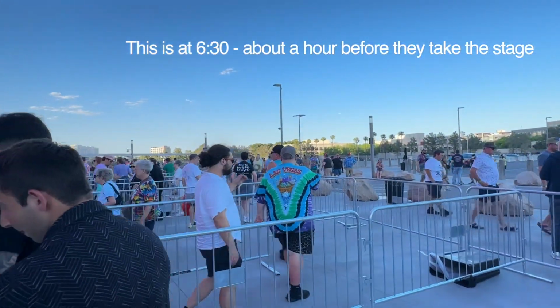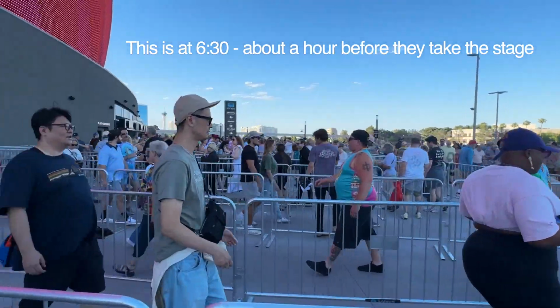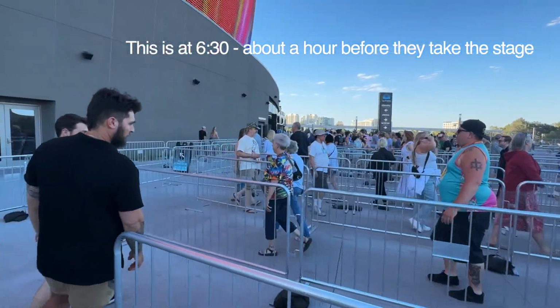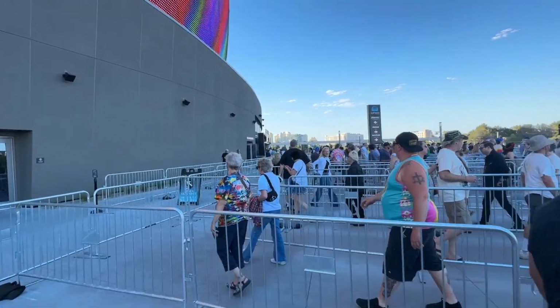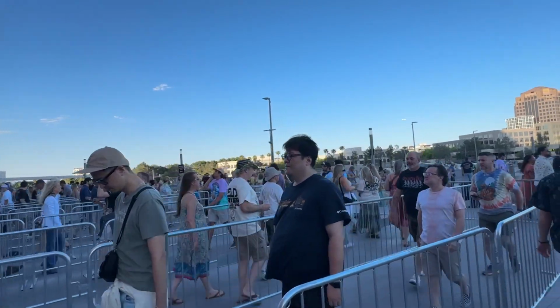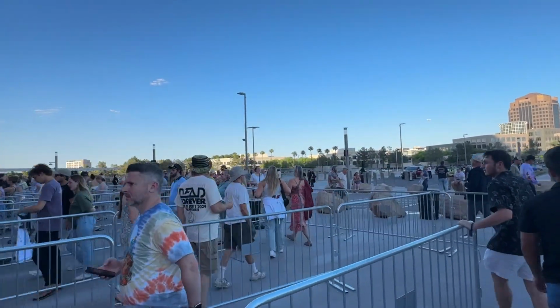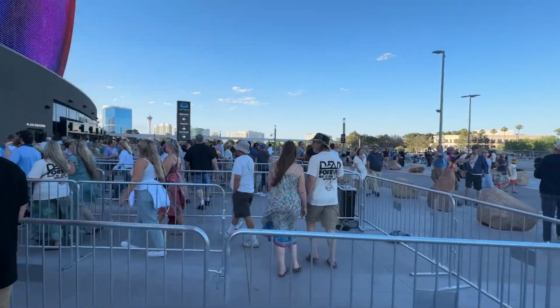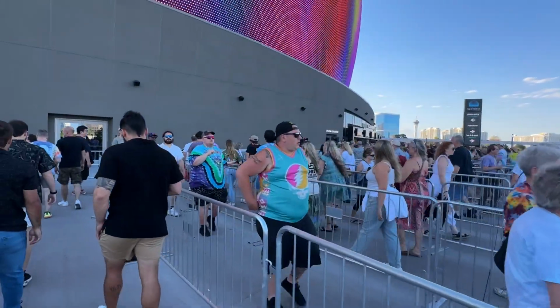Everything I read did warn us that there is a bit of a process to get inside. It does hold about 18,000 people. There's not a lot of entrances like your typical arena that might have 4 or 5 main ones. So this is the line to get in for people who have seated tickets. The main floor is general admission. They have a separate entrance. At least this is moving, but it definitely gives me theme park vibes.